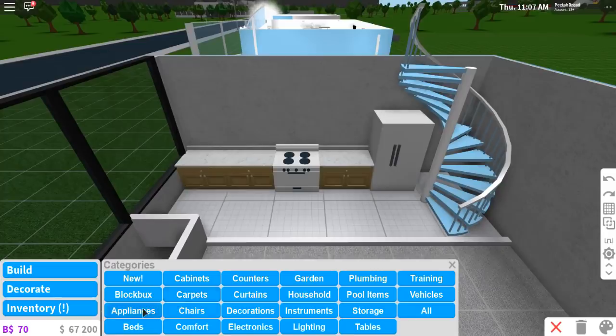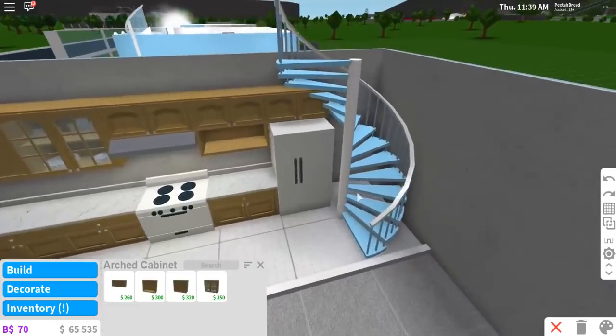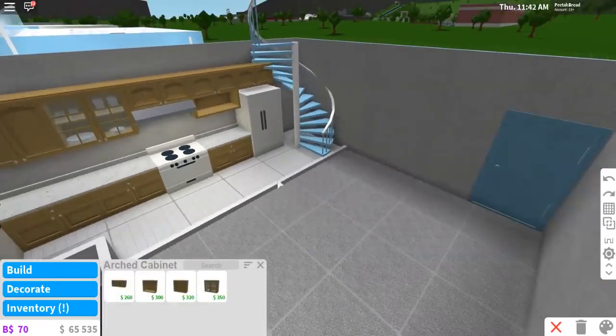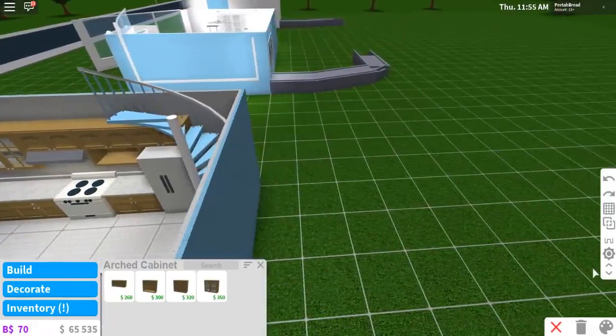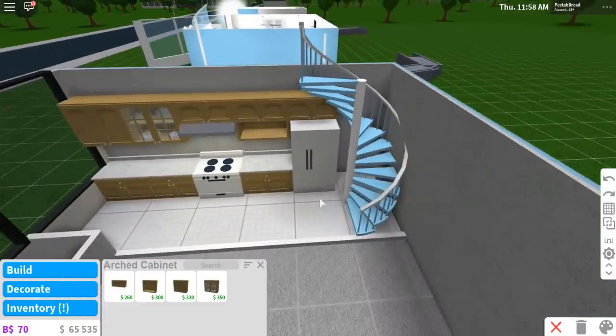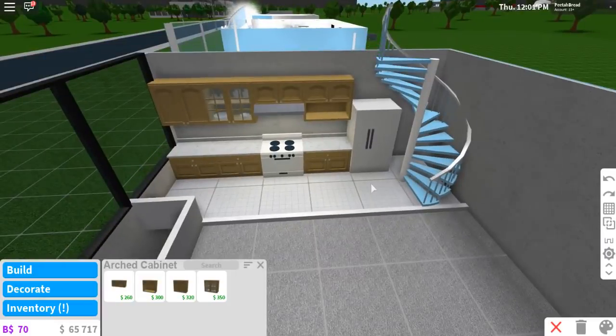And, of course, we need our cabinet hood. Okay, it's going through the stairs, though. That's a problem. This is a problem. Houston, we have a problem. The cabinet is going through the stairs. Okay, maybe we don't need it here. That can be there. Okay, that's fine. That looks fine without it.